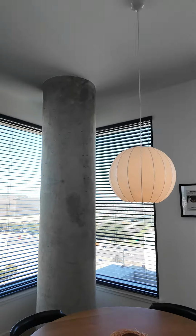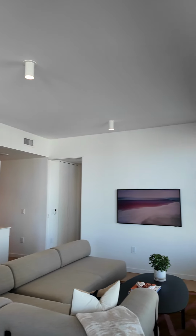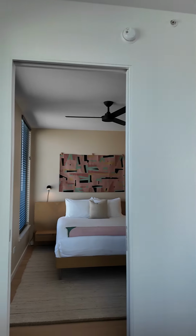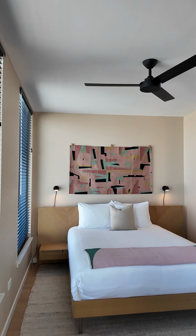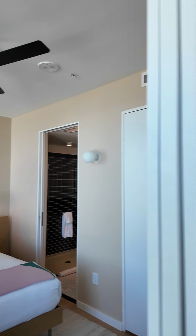This is a perfect modern apartment, and it's all new. I mean, this building just opened up very, very recently. It's all new and quite gorgeous. You can see also, here's one of the bedrooms, and you can see what that looks like. We're gonna explore more detail when we go to the detail videos, but that's one of them.